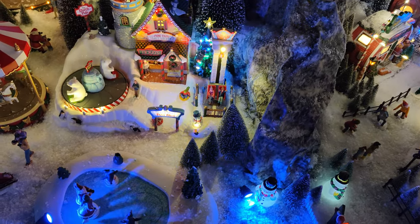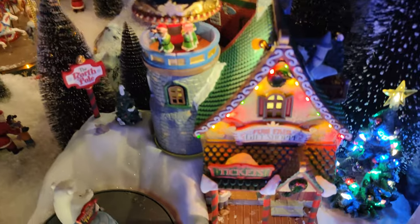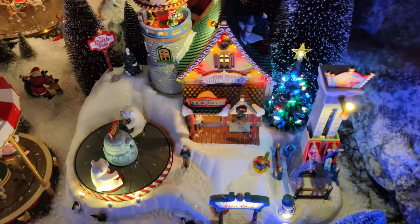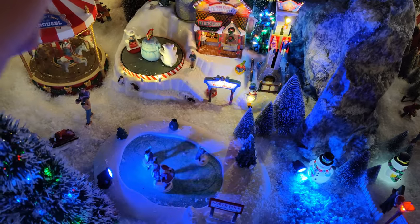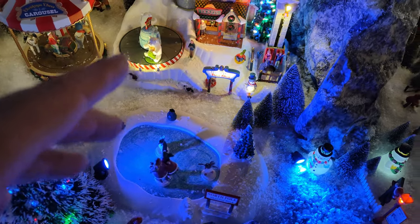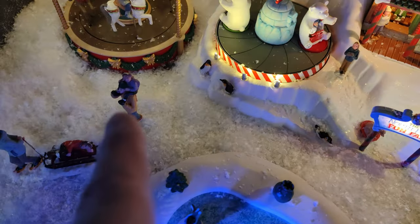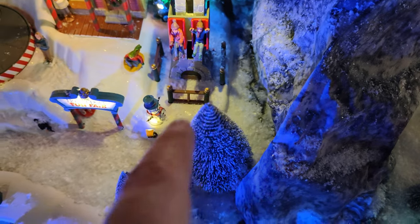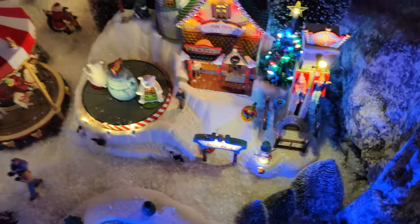And this is classic. This is a fun fair, guys. I think this is the fun fair. Yes, that is the fun fair. And a very big giant piece, but the figurines are very, very small compared to other figurines. You can see that this is a standard figurine. Those figurines, even if they are children, are very small. This is an adult to them, but the figurines are very small.